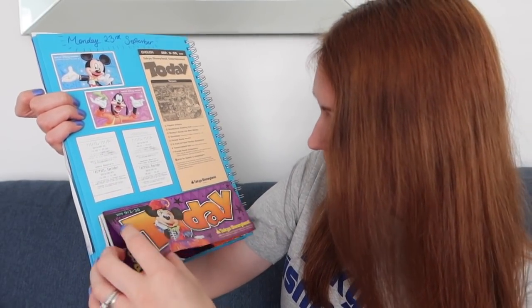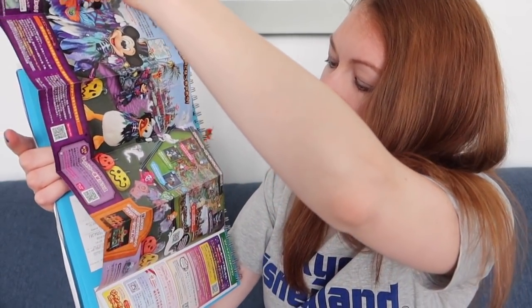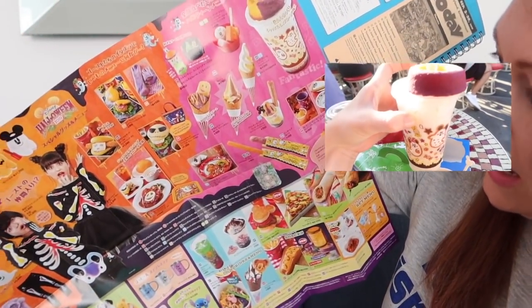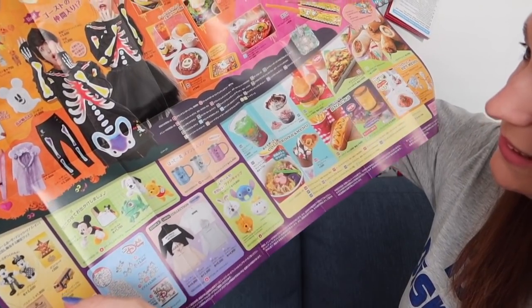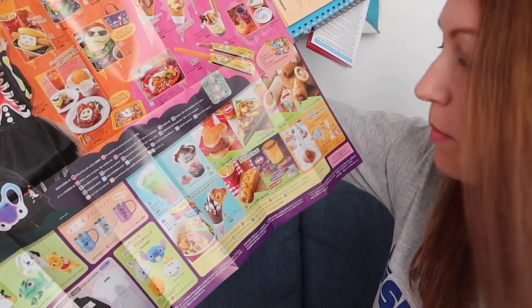That was the DisneySea one, and the Tokyo Disneyland one. Oh, actually, that's the popcorn drink that we had. But again, it's just got all the different merch, and look at those clip-on characters and just anything that's different and new to the parks.